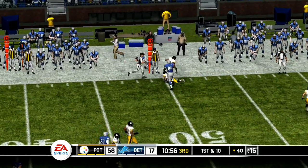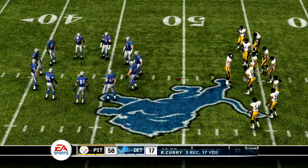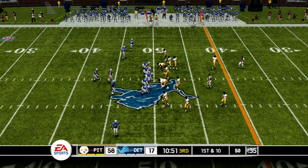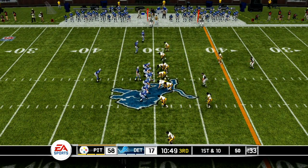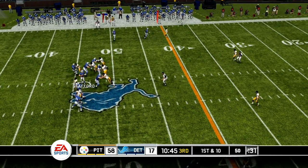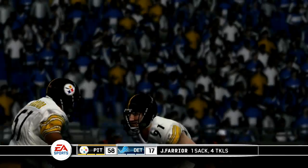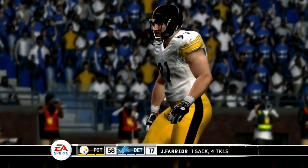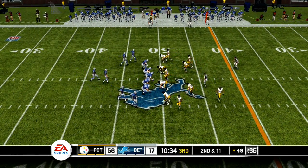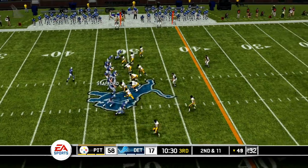Pass is complete. Curry with his 3rd reception. He's dropped. Well, they'll only lose a yard on the play, so I guess it could have been worse. Good teamwork that time on the part of this defensive line. The blockers just could not get the job done.